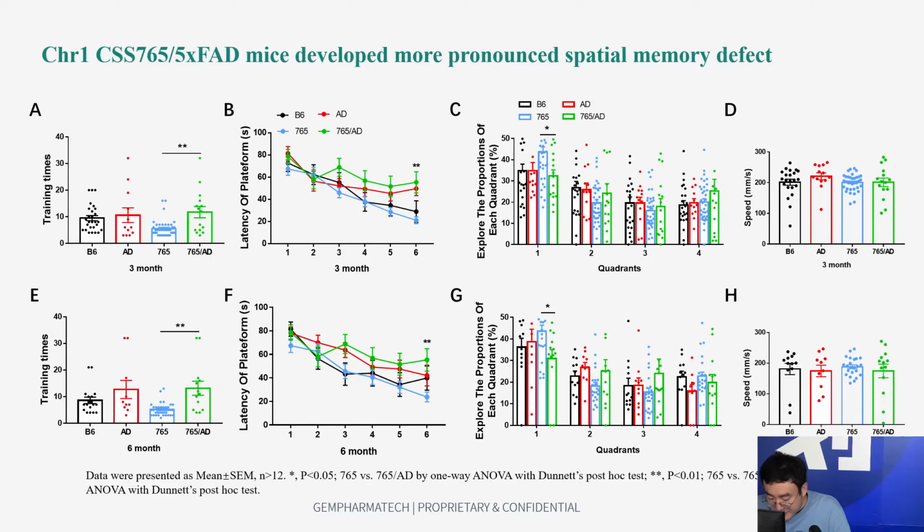And what's more, we further crossed these 765 mice with our AD model, which is the 5XFAD mice. And this research was conducted with one of our collaborators. And surprisingly, the 765 mice crossed with 5XFAD mice developed more pronounced spatial memory defects, which is opposite to the previous result. So although these mice had better spatial learning and memory ability, when these mice were crossed with AD mice, the phenotypes of AD were much more obvious and severe.